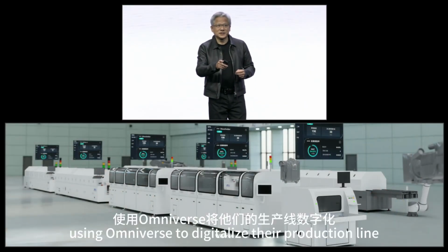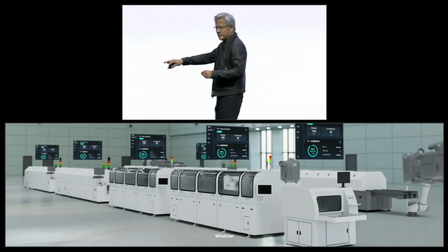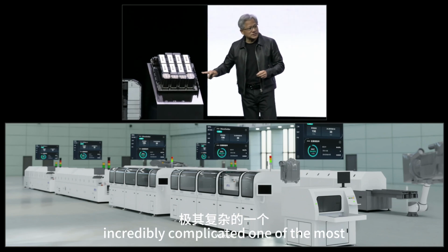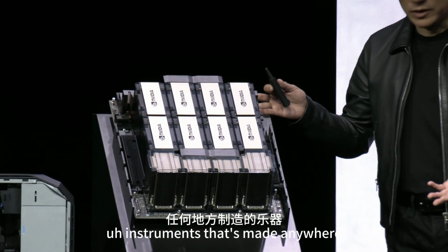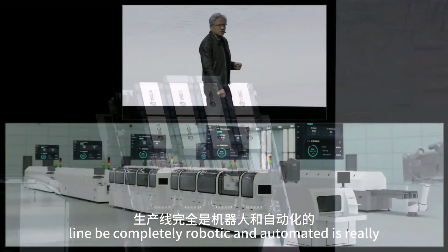This is Wistron using Omniverse to digitalize their production line to build this machine. As I mentioned, 35,000 parts, incredibly complicated. One of the most expensive, one of the most valuable instruments that's made anywhere. And so having that line be completely robotic and automated is really important.